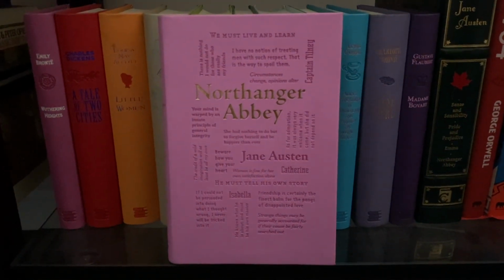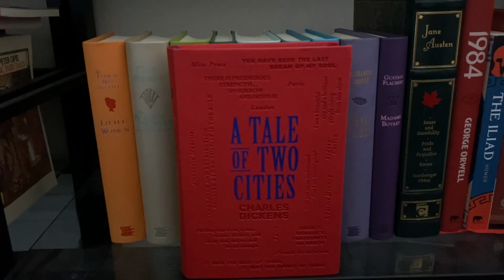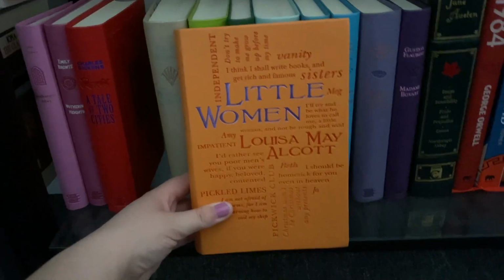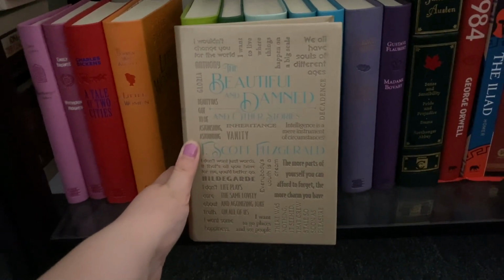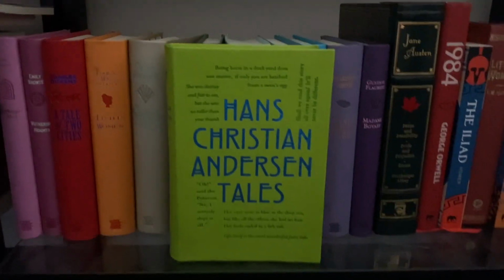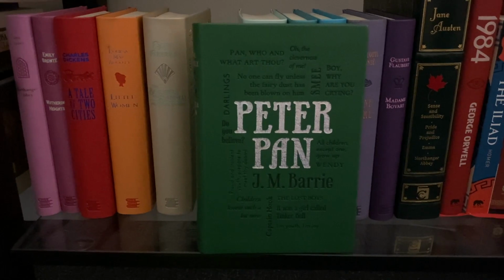Northanger Abbey by Jane Austen. Wuthering Heights by Emily Bronte. A Tale of Two Cities, Charles Dickens. Little Women, Louisa May Alcott. The Beautiful and Damned, as well as some other stories by F. Scott Fitzgerald. Some Hans Christian Andersen tales. Peter Pan by J.M. Barrie.